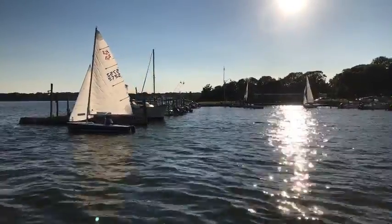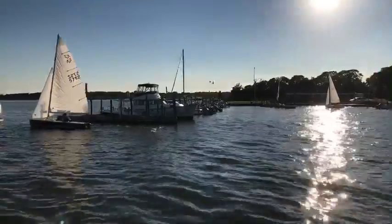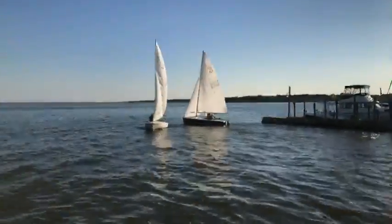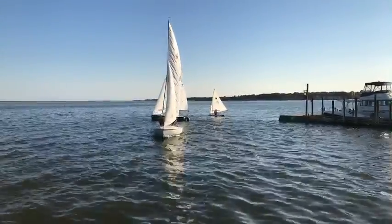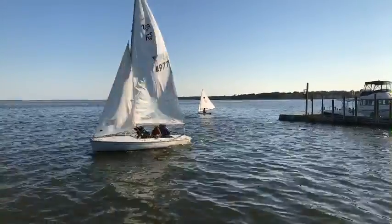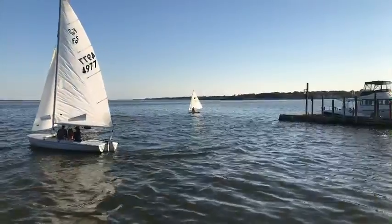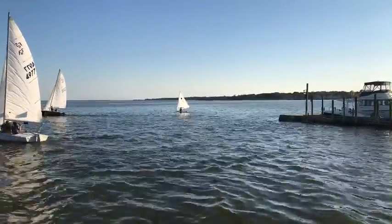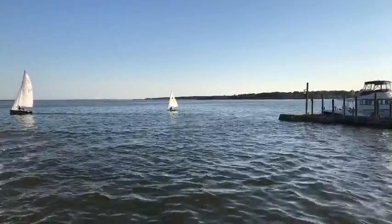And they've got to watch themselves here, right? Because the first boat, which is on a starboard tack, has the right-of-way. See, that got a little close there. 4977 had the right-of-way because she was on a starboard tack. In other words, the wind was coming over the right side of the boat, or the starboard side of the boat. So somebody on a port tack has to yield.